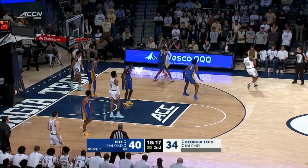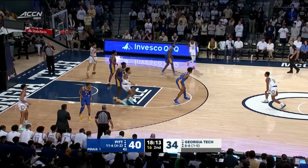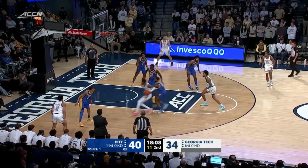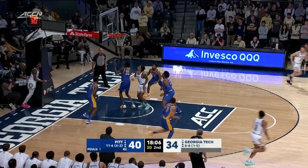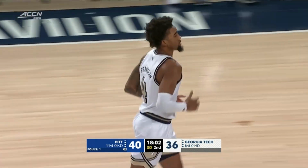Coleman's got to get it in. He does, to Jalen Moore. You like this vantage point here at Georgia Tech? Your second time here this year? No complaints. Get to hang out on the visiting bench. You know it well.